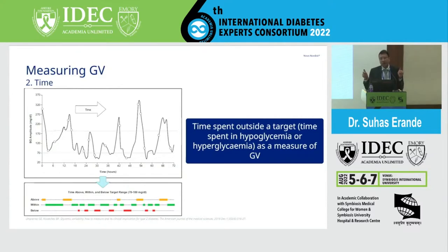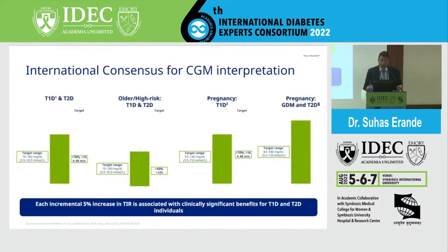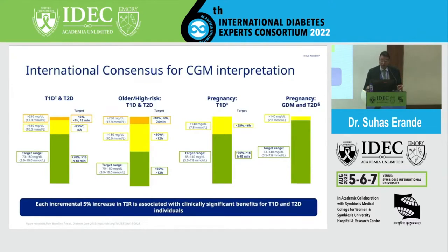Now, for example, the Abbott system gives you yellow as a high sugar and red as a low sugar. In between is the normal. And then that gives you the time at target as well. Generally, the time in ranges is an international consensus which was published in Diabetes Care 2019.